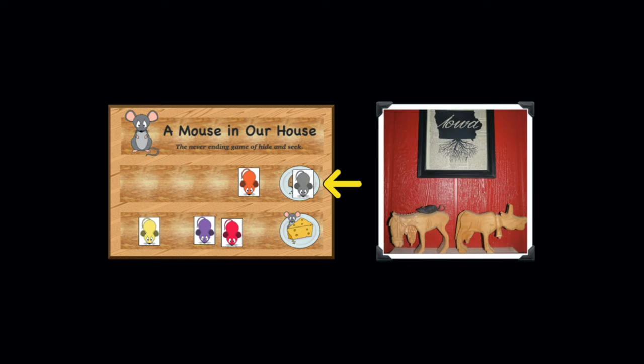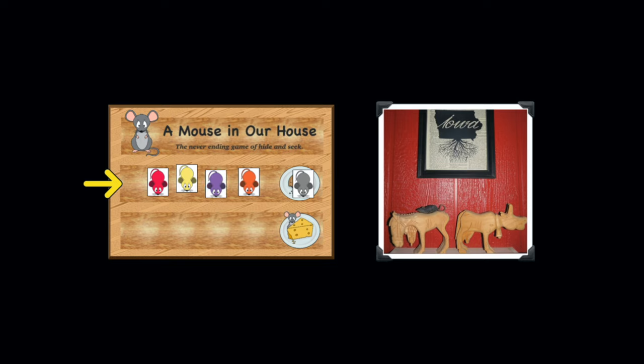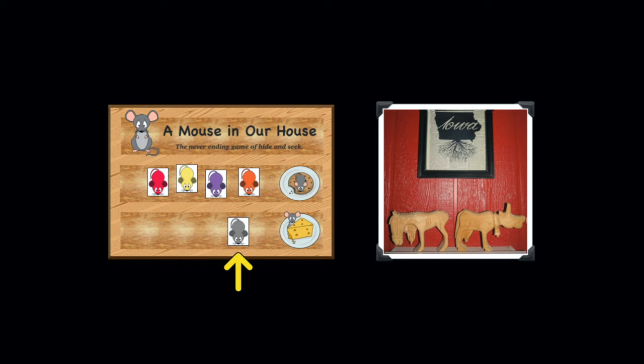The player who first finds the mouse gets to place their game piece on the cookie, indicating they will be the next to hide the mouse. The remaining players move their game piece to the cookie board as well when they find the mouse, until all remaining players have found the mouse and the round is complete. It is now time to rehide the mouse, and thus continues the never-ending game of hide and seek.